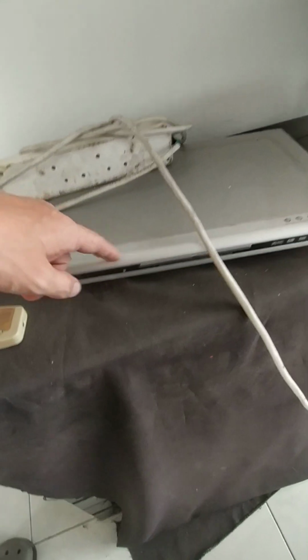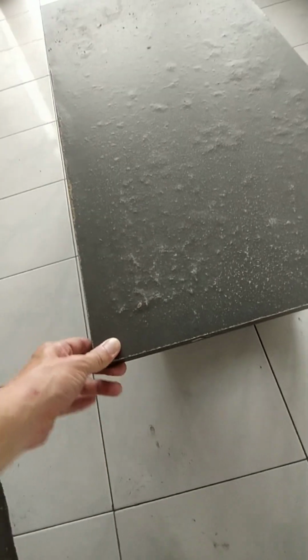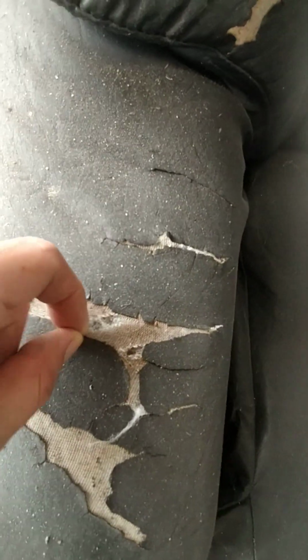Okay, let me just go to the living room first. There's a DVD player. We're outdated already, DVD player. And an old television set. Coffee table. Family size sofa. Two single, one triple. Dust, very dusty. Let's take this out.